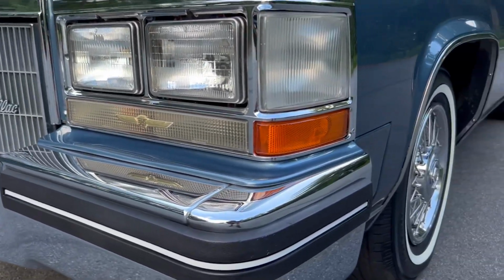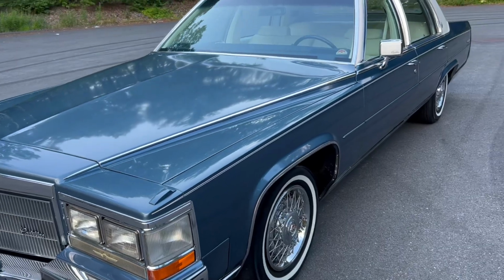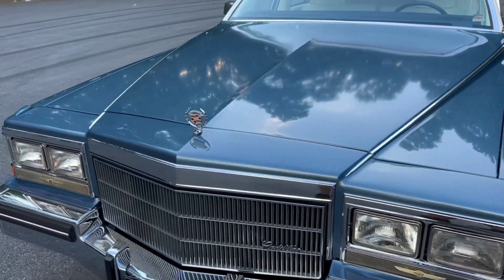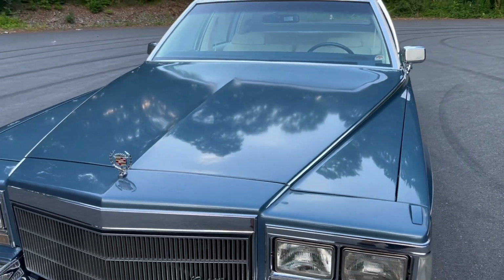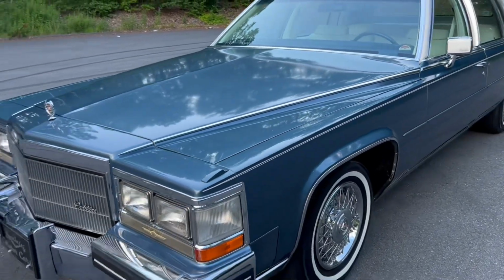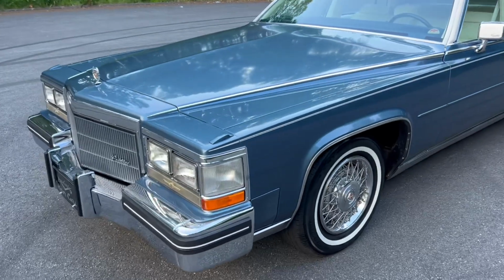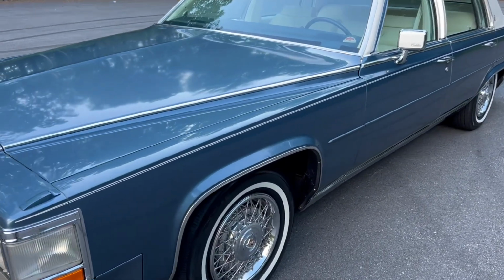Anyways, we're going to go around. I'm going to point out a few little flaws here and there, just stuff to be expected of a near 40-year-old car. I believe this is all original paint on this car. It is a lacquer paint car from 1985, so there's a few lacquer marks, which I'm going to point out. But the filler panels obviously aren't original paint. Aside from that, I believe all the body panels are, in fact, original paint.